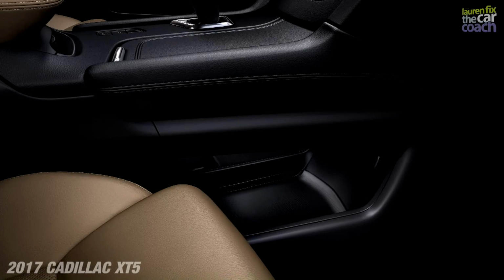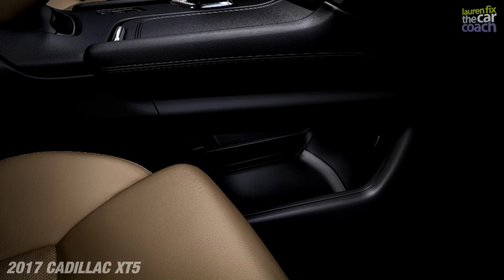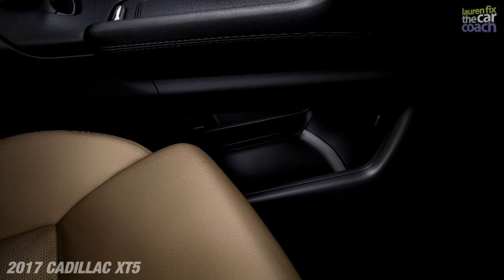One of the things I really like about this vehicle is below the shifting area where you have the shifter. Because it's electronic, there is actually a little storage area that has connections for USBs as well. So you can store a purse or an iPad, charge something, and of course it's got connection through Bluetooth.